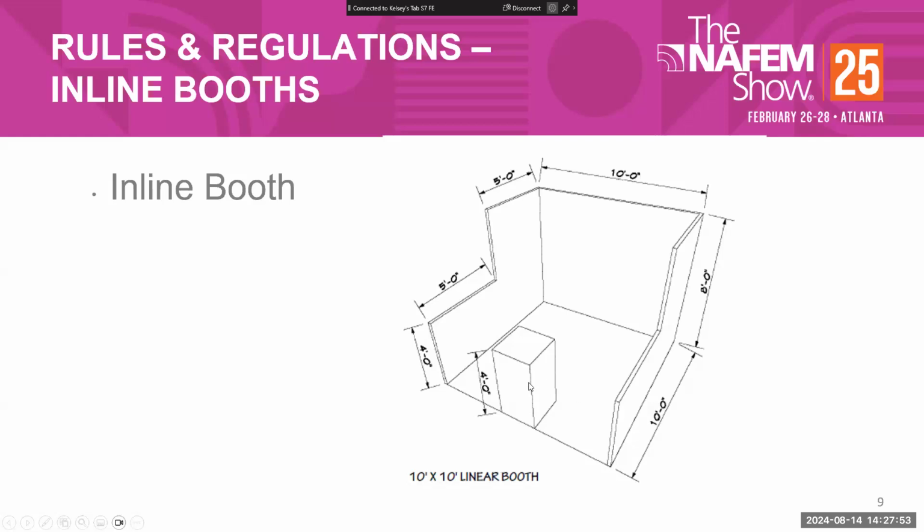So for example, this item right here, if it's over 4 feet tall, we would ask you to push it to the very back of your space. So any kind of stands, magazine stands, product counters, it cannot be in the front 5 feet of your space if it's over 4 feet tall.